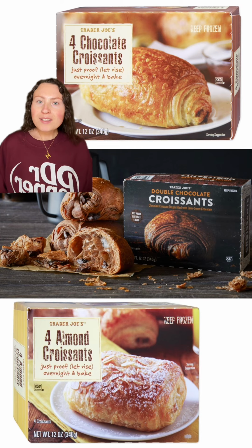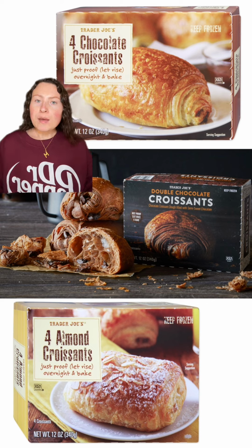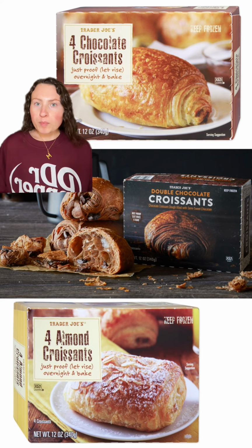Now for their chocolate, almond, and double chocolate croissants in the frozen section. You let these rise overnight, they get like big pillows, and then you just bake them, and they're phenomenal. I mean, just as good and fresh as your local bakeries. They're all super crispy, flaky, and buttery with just the right amount of filling. These are totally worth grabbing and foolproof to bake.